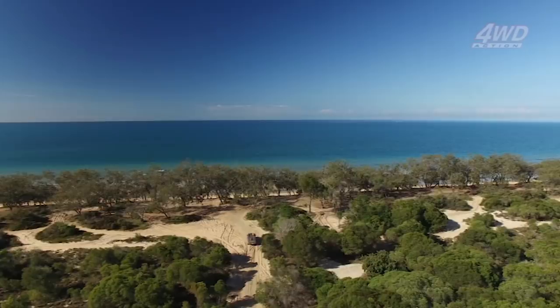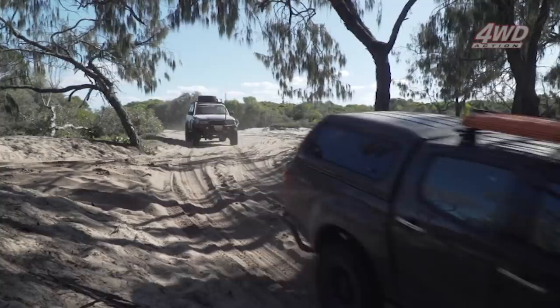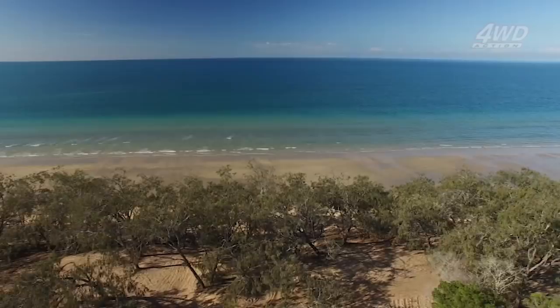Get a load of that, will you? If that's not paradise, I don't know what is. Picture perfect Queensland beach. If I'm not mistaken, folks, that big expanse of blue there is the beach. How good does it look too, mate? It looks absolutely sensational. Perfect day for it. Real tropical, isn't it? Blue water, blue sky. Oh, we're in heaven, mate.